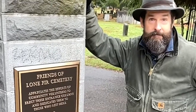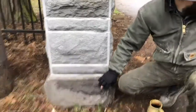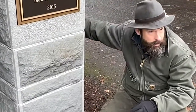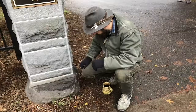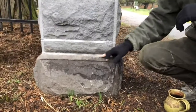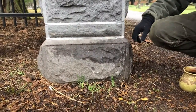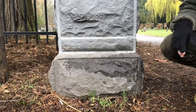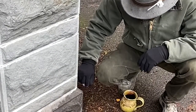So these were the 2 original base stones that were here that are replicas of the ones on the west side of the cemetery. These are the original stonemason's tooling marks. He was a little bit rougher than we were. We decided to be slightly finer, but I think after another 100 years, ours will weather in and round over.